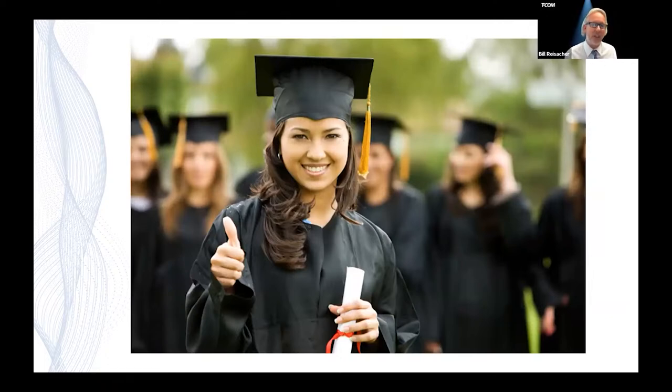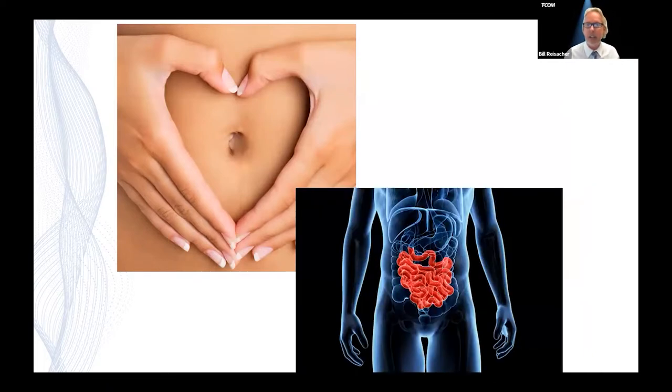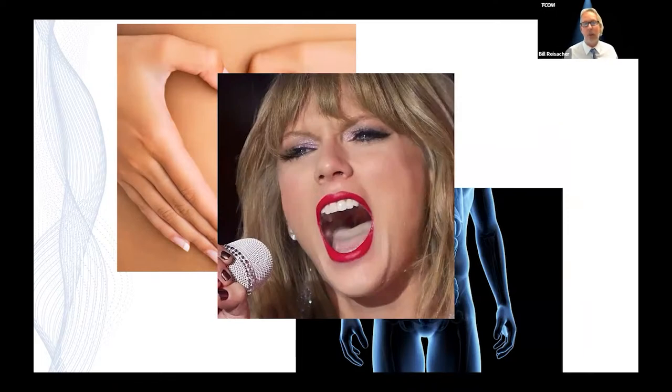Now, what are these special areas of the body where you can actually do this therapy? How can you access the immune system? Well, you can do it through the skin. This has been done commonly with respiratory allergies. The intestine is another area where you can access the immune system, and that's been done largely for food allergies. And then there's the oral cavity, which has been accessed for the treatment of both respiratory as well as food allergies.